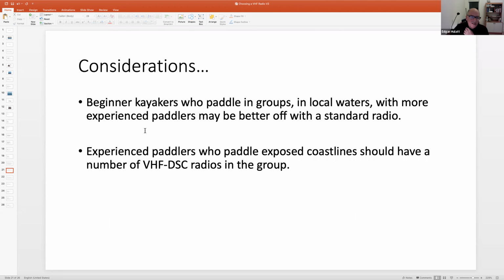So my suggestions, and you've got to think about this, but I often say beginner kayakers who paddle in groups in local waters with more experienced paddlers may be better off just buying a standard radio. So there'll be a number of radios in the group. Often the group is listening to the weather, or it's talking backwards and forwards on a talking channel, and that's generally what is used. And so lower cost, better battery life, easier to use, standard radio.